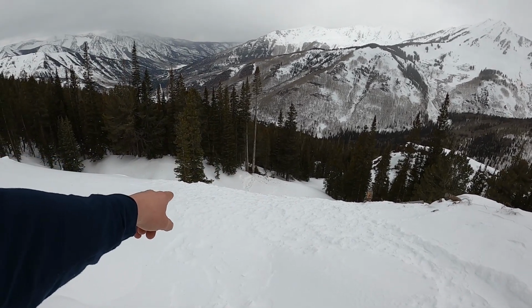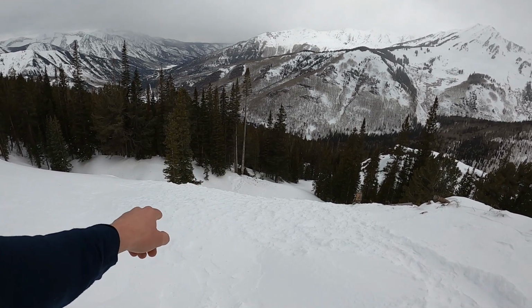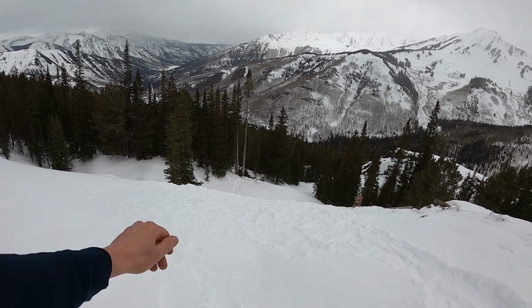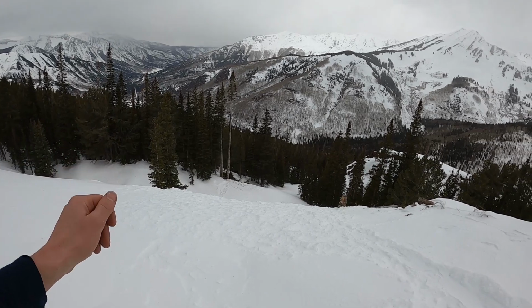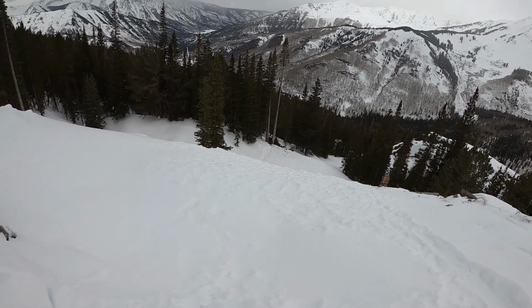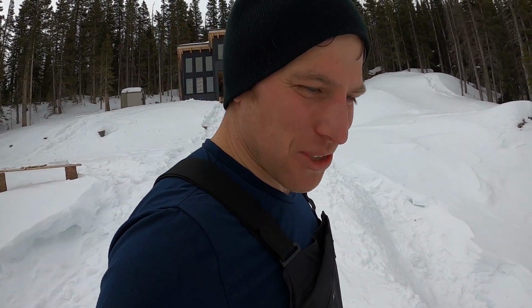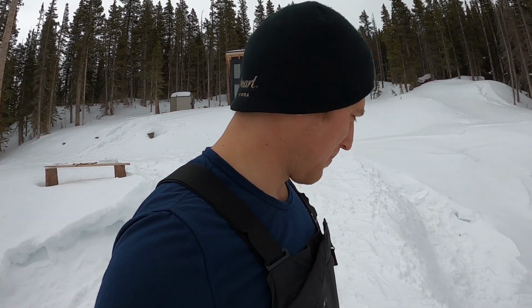It looks a little rough right now. That's because I've been boot packing it. I boot packed it about 3 times to get the snow to stay there. It's gonna snow over the next couple days, like I said, and make this all nice and soft and pretty. That's the grand idea. Only the future will tell if it works or not.